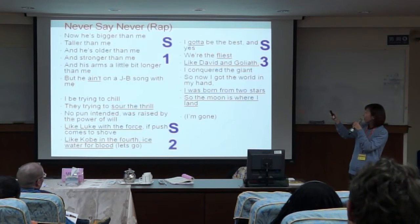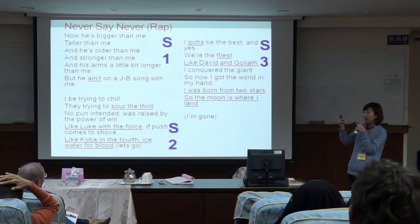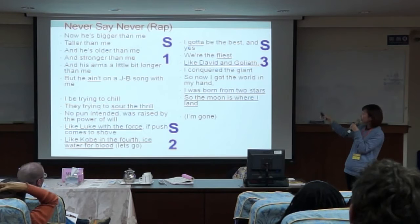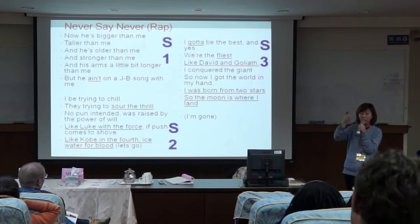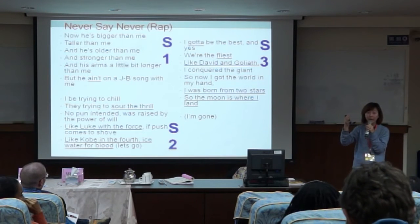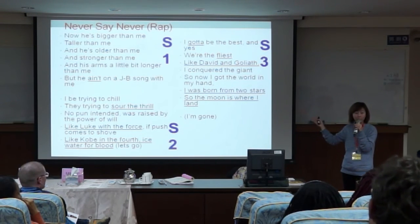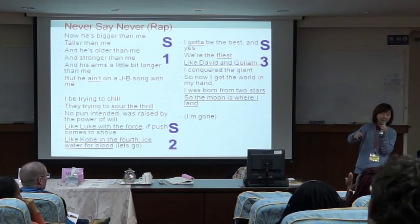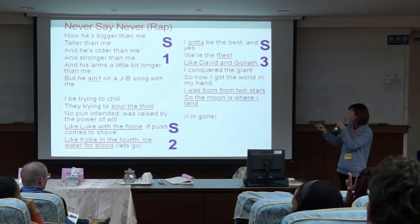Basically, there are groups of 3, and every person was assigned one section, either S1, S2, or S3, for either the rap or song. They can choose which one. I recommended that the more advanced students do the rap because it's harder, and the less confident English speakers do the song because it's easier and slower.